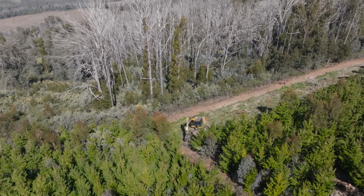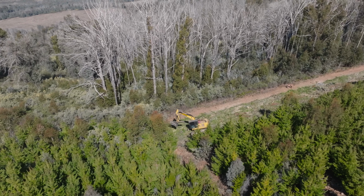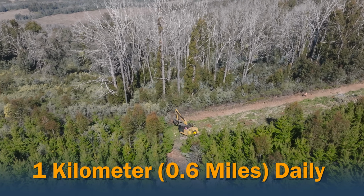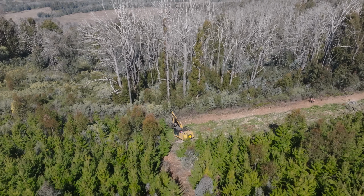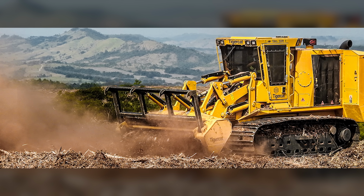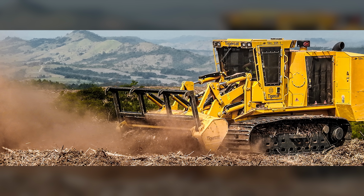How much can that machine clear in a given day? Depending, in this sort of going, we're probably looking at about 1 kilometre, at about 20 metres wide up on top of the hill. And it can clear slopes. The reason we're using the excavator base, not your typical track-based mulching machine, is we're working on a bit of a slope here.